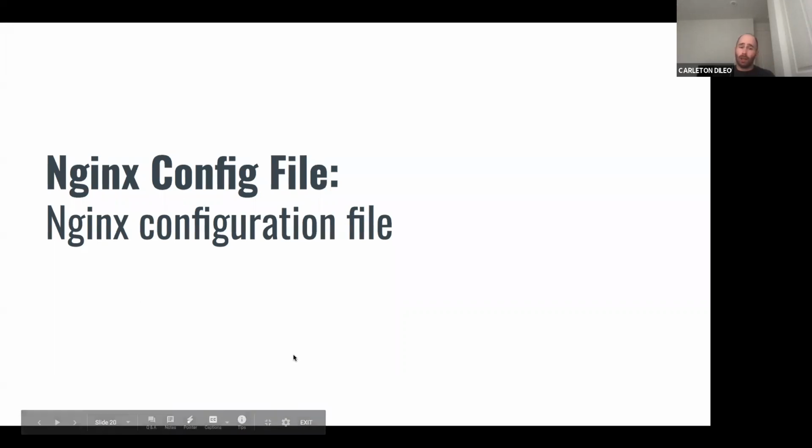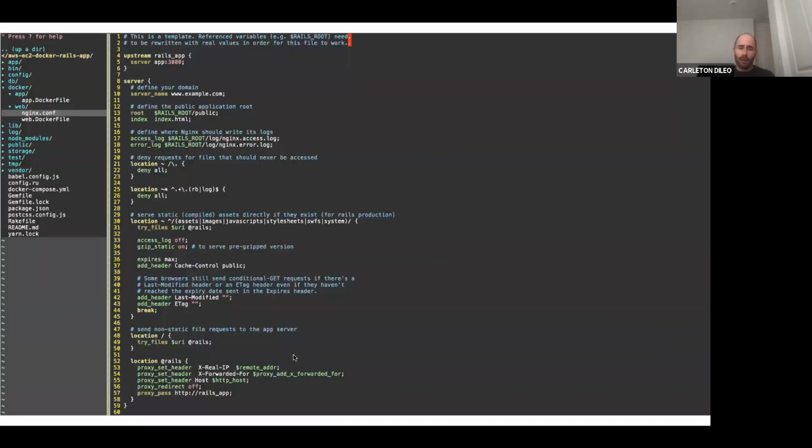Then we have the Nginx config file. I won't get into this too much because this could be a whole other talk on how to configure Nginx. It's got this whole configuration DSL, and for the most part, this is pretty standard. So if you have any other questions, you can always hit me up or contact me, and I'm sure you'll find the documentation is pretty thorough. So I won't linger too long on this one.